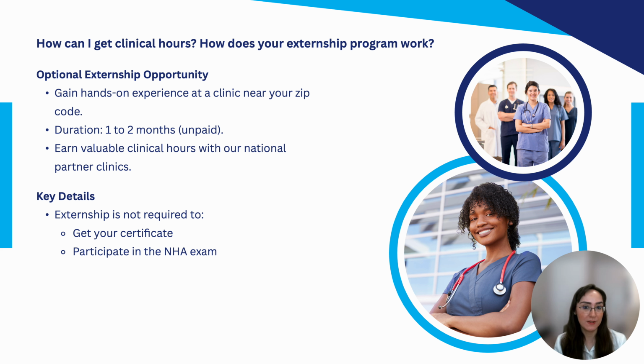But I want to emphasize this, that externship is optional, meaning that we have a lot of students that are already medical assistants or they already have clinical experience. So if that's the case, you can just tell us that you don't want to go through externship, and then you have your certification from Clinical Skills Institute.